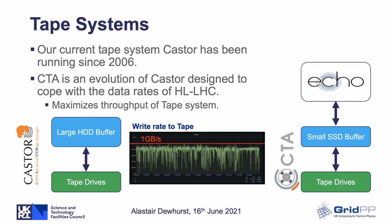One of the design principles when they went to build it is that with a tape system, the robotics and things are extremely expensive, and it's very much designed to maximize the throughput of the tapes and the robotics, which are the expensive part of the system, because that's where the bottleneck will be, if anywhere. Now, in the current system, in front of the tape drives there's a large hard disk buffer, around 2 petabytes of storage.